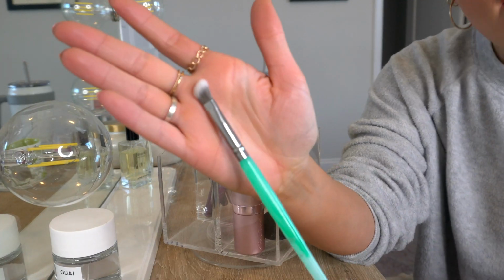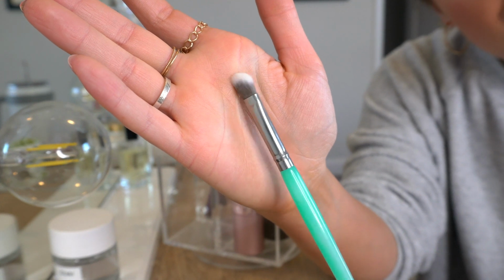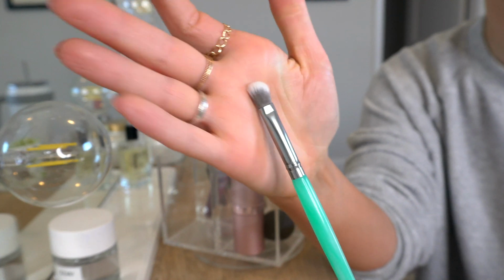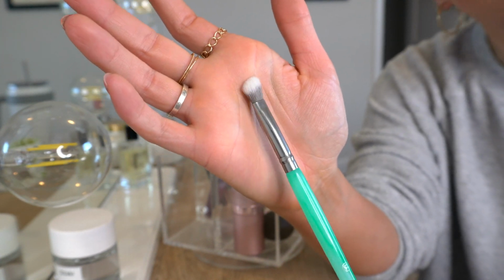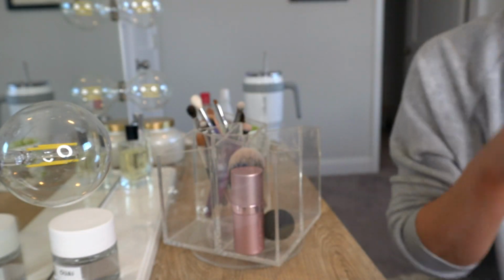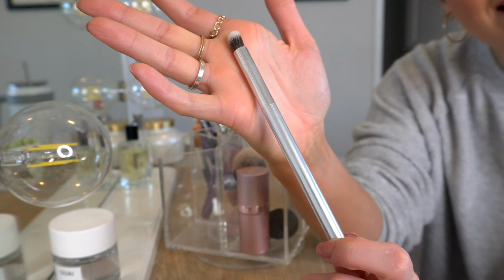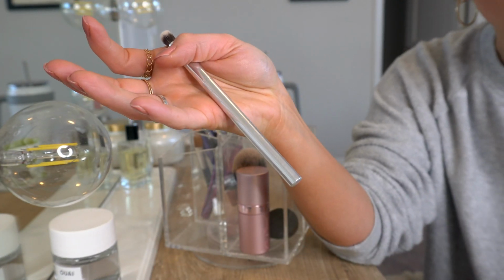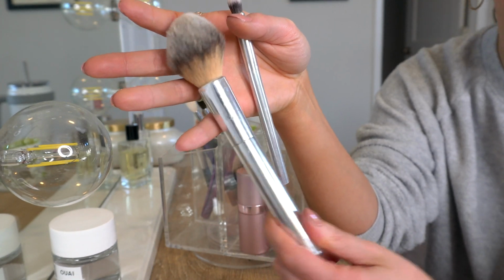And this is another BH Cosmetics brush. It's a little angled eyeshadow brush. So I have one that's exactly like this from BK Beauty that I like more, and I don't feel like I need more than one of this shape. So I do want to get rid of that one. Next is this. I think this came in a set with this brush from IT Cosmetics. I am getting rid of.